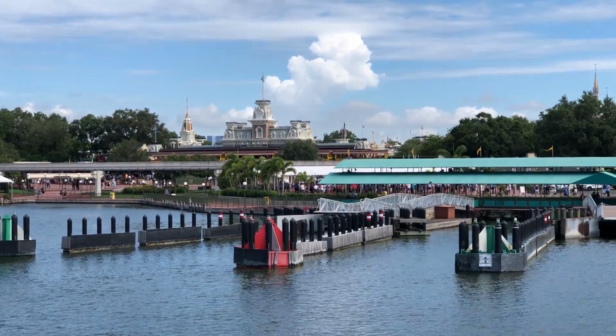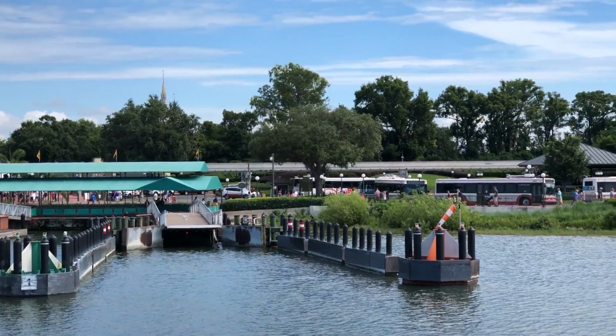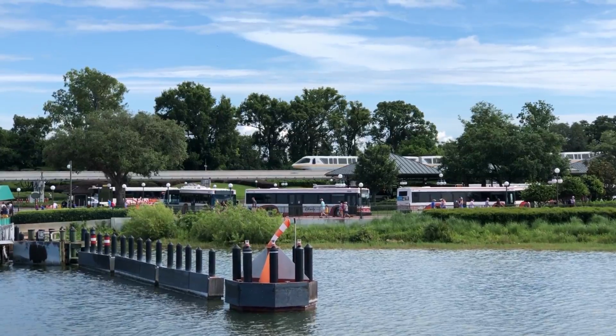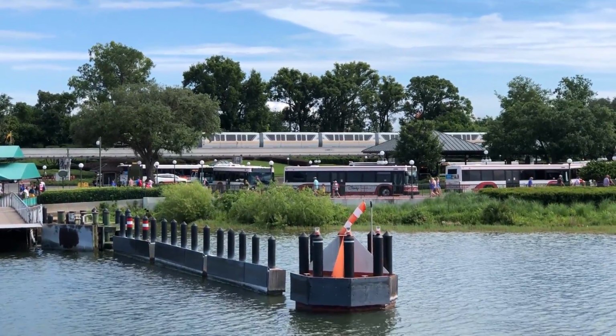There you can see the main entrance to the Magic Kingdom. And this again is the ferryboat dock. There are some Disney buses with the monorail right in front. Very picturesque there.